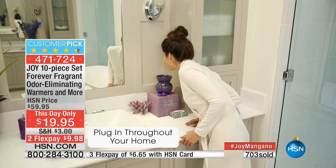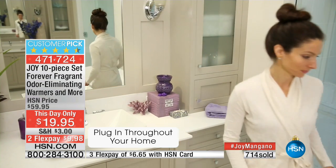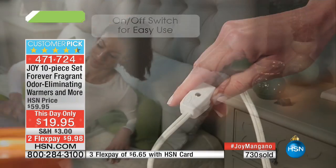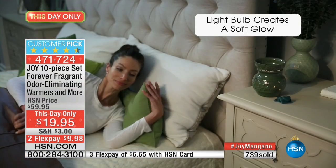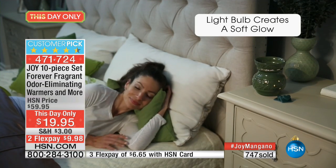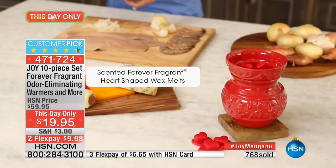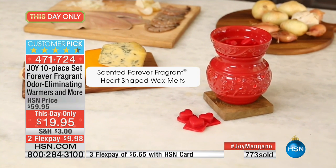It starts from natural ingredients, plant-based items. You saw the beautiful natural oils of lavender, chamomile, things like that, whatever the scent is. This is an amazing way to put beautiful fragrance in your home and eliminate odors. That's the big deal. Eliminates odors.